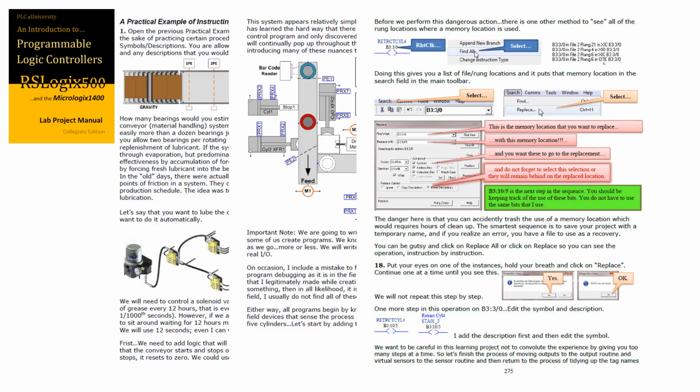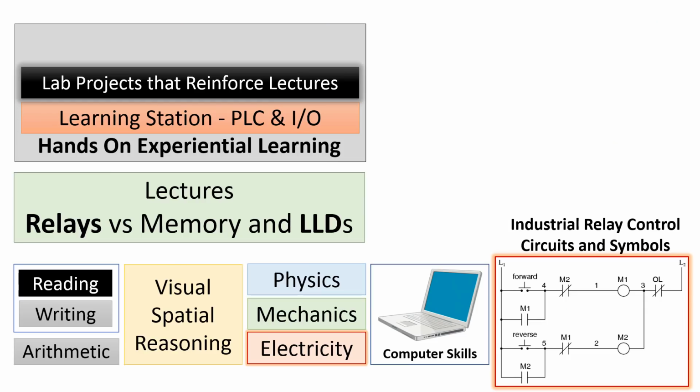And here we're looking at, again, one of the fine details that's nice to know, and that's to do with search and replace. So search, find, and replace. Something very important if you're moving I/O around in an existing program, etc. Okay, so that's lab projects that reinforce the lectures.